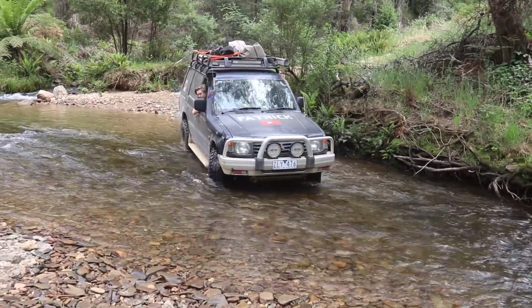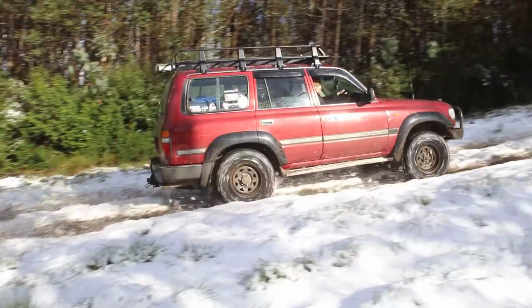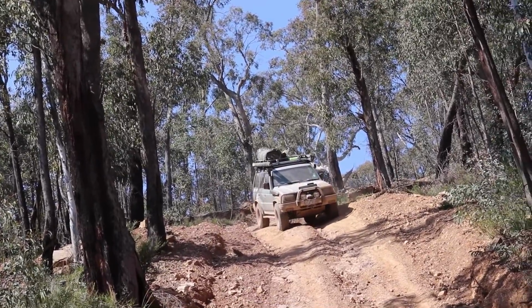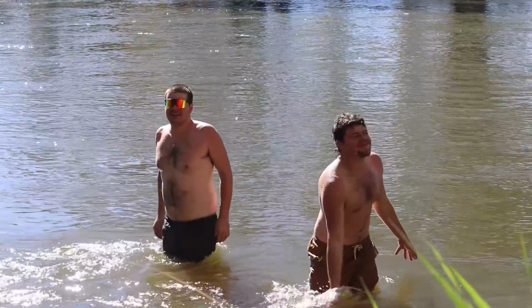So what I want to show you today is how I find campsites, how I find my 4x4 tracks, how I find my locations, my waterfalls, lookouts, all that. I want to cover how I do it, because I think it's a really good method. It always seems to work, and we usually find a spot where no one's even there. So today I'm going to run you through all that, and it can all be done for free on your phone. So let's get into it.